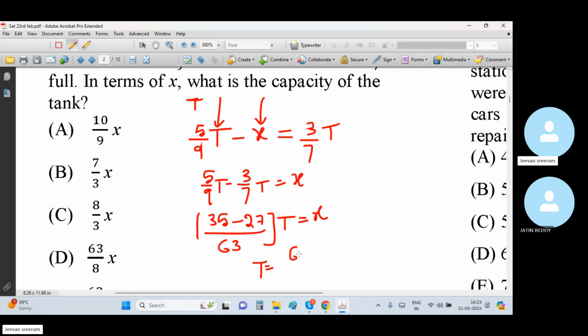T is equal to 63x by 8. Is it 8? Yes. 63 by 8. The total quantity is 63x by 8. Clear?